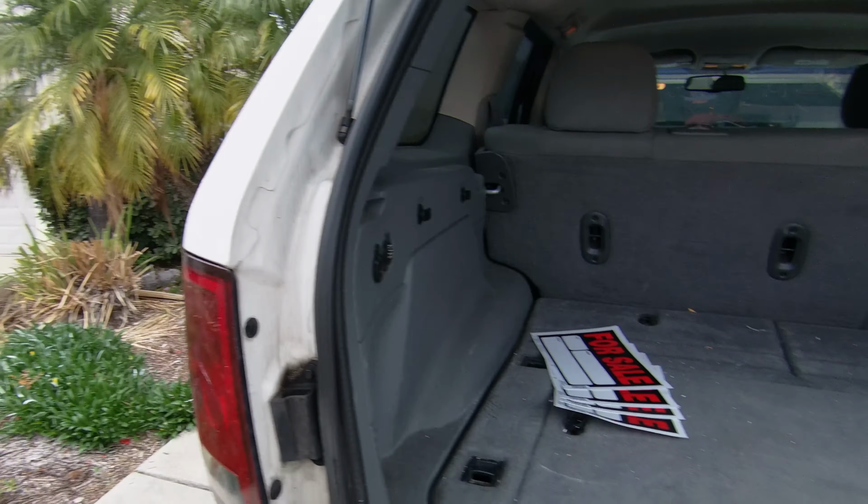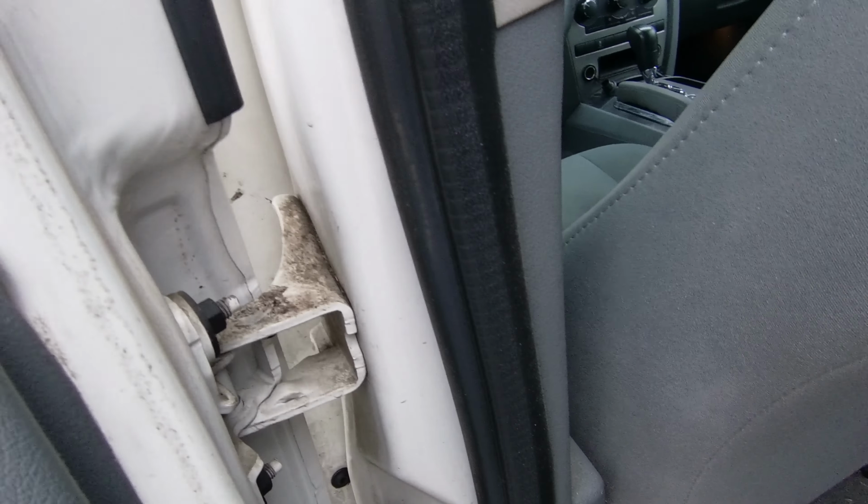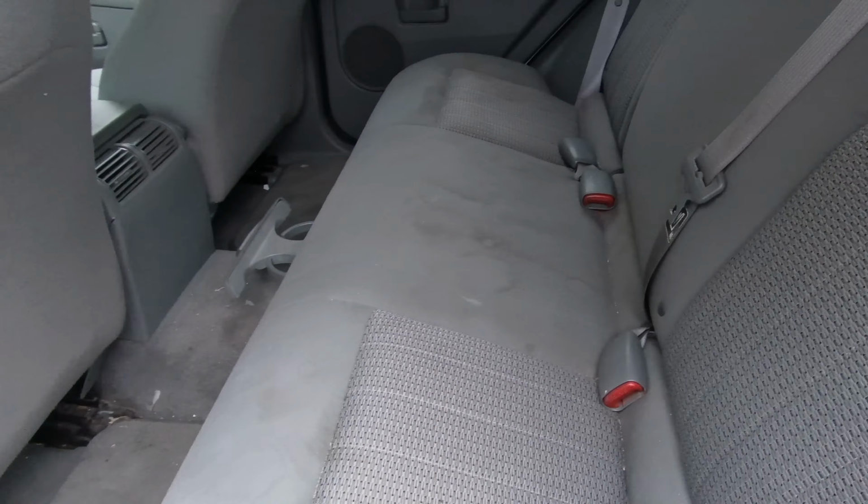It's not too bad. It's got a little oxidation, clear coat failure, so we're gonna put a little APC here, let it soak in a little bit, so when I do the wash this should be easy to clean up. This is the interior for the cleanup.